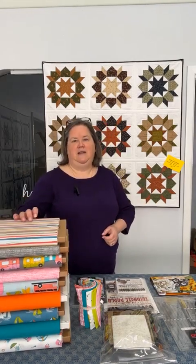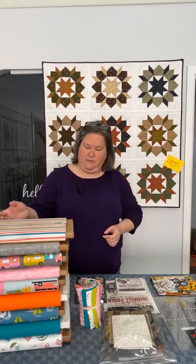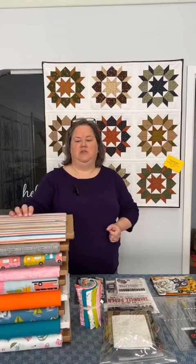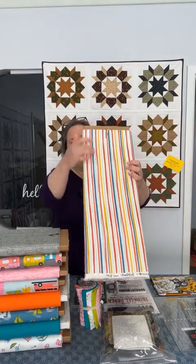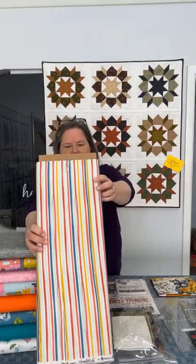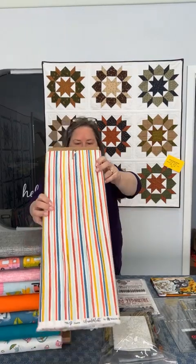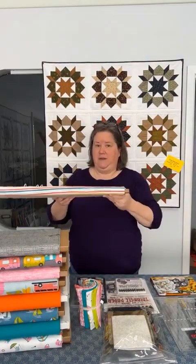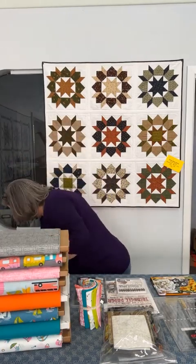So without further ado, I'm going to start out with our featured line of the week. This is called Wanderlust, and when I ordered it, I ordered prints from the line. And then I also ordered some coordinates, so I'm showing both of those. So this is a nice, fun stripe. It's not your normal, super formal stripe. It's got some little whimsy in it with those black lines. But this would make a great binding. I think I know somebody who's used it as a binding and other things. Someone named Kathy, who may or may not be watching. She's bought a lot of this because she really likes it for her quilts.